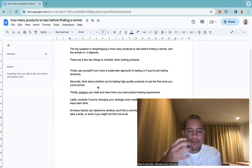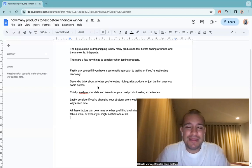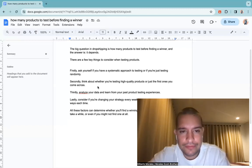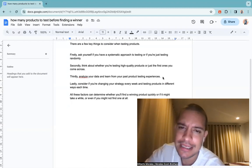But that pheromone perfume, it's like anybody could be, oh my God, amazed with it? So please be aware of what you're testing and make sure you test product that you're 100% certain are good and worth it. Thirdly, analyze your data and learn from your past product testing experience.